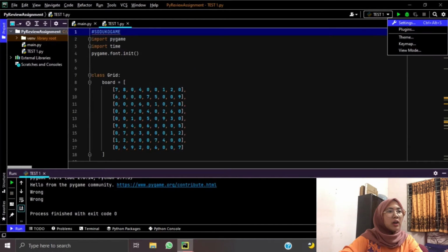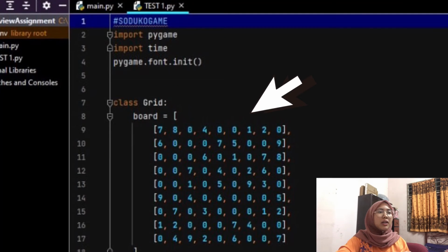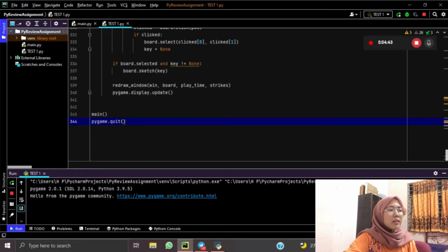After that, saya tak akan terangkan semua sebab dia banyak, lagipun 100 lebih baris coding dia. Jadi ni adalah coding nombor yang akan ada dalam kita punya Sudoku tu nanti. And then tekan run. Kita klik run. Bila kita klik run akan keluar macam ni.